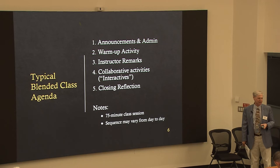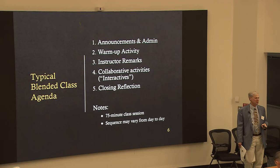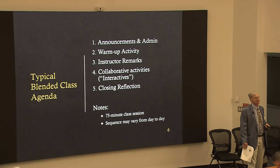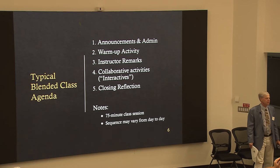And then it leads into my lecturing. I'm trying to think of a different word. I don't like to use lecture in the syllabus, so I've called it briefings, I've called it remarks. If anybody can come up with a good word that is not lecture, let me know, because lecture automatically puts them to sleep. The warm-up activity is perhaps 5 to 10 minutes max. The lecture part of the class session is 20 to 30 minutes, depending on the topic. And then the rest of the time is devoted to the collaborative exercises, collaborative activities.